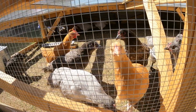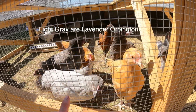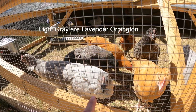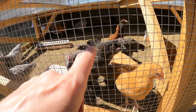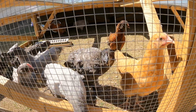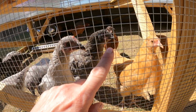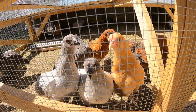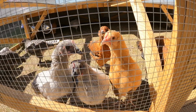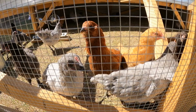The yellow ones are Buff Orpingtons. The lavender ones are Lavender Orpingtons. This guy right here, the darker gray one, is a Copper Maran. And that one back there with the darker brown feathers, well, her actually, is an Easter Egger, so they're supposed to lay really pretty eggs. I wanted to introduce you to our girls.